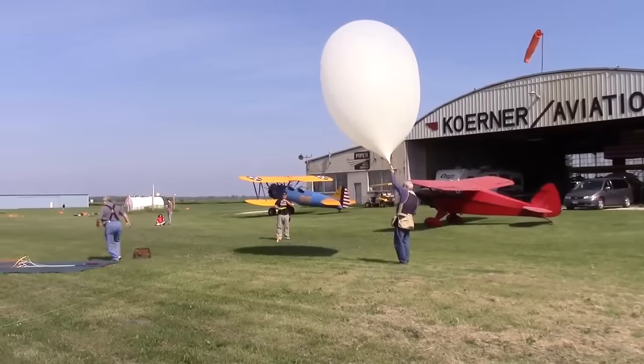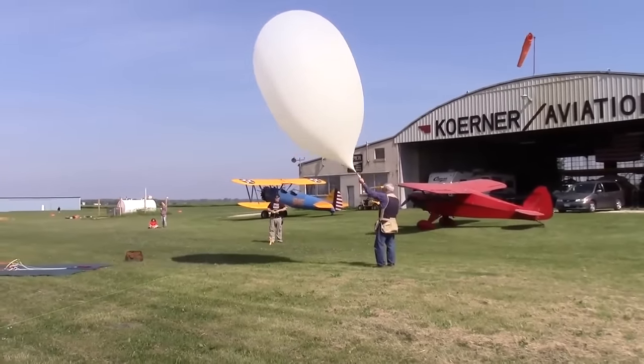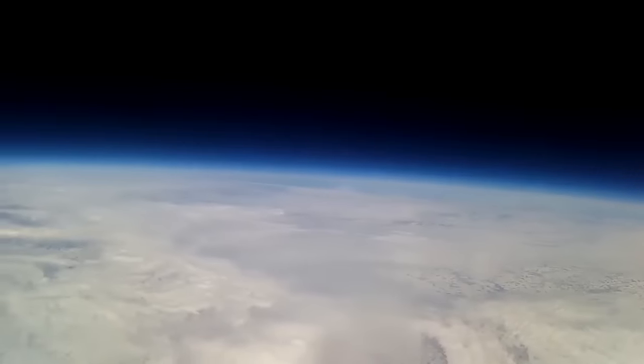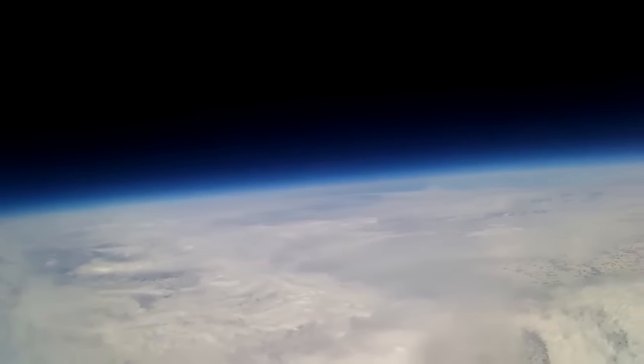This is called a high altitude balloon, and scientists send these balloons to the highest point of Earth's atmosphere. These balloons go as high as they can before they pop and take a parachute back down.